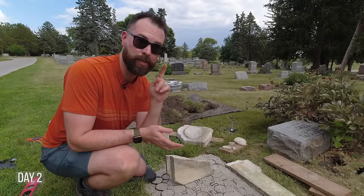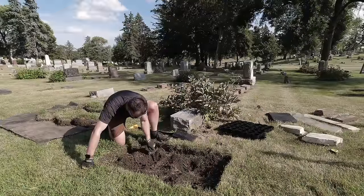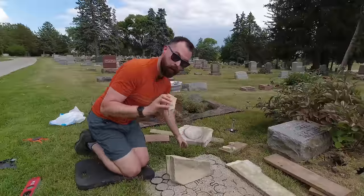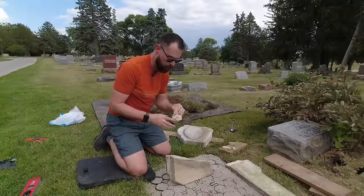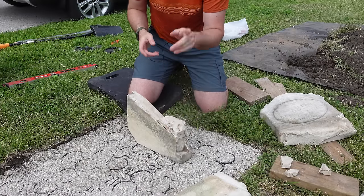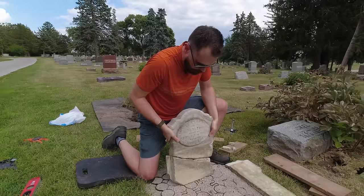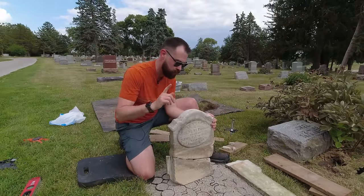It's another day out in the cemetery, and I made an amazing discovery while I was gone. Remember yesterday when we were digging here to get this base set in place? We found a couple of these pieces. We found four pieces. One, two, three, four. This right here is a lynch piece right there. Look at that. It fits perfectly right there. And now we have a big missing piece for this headstone. That is so amazing.